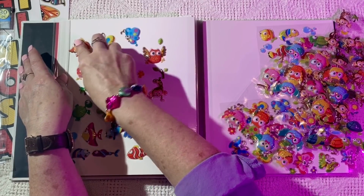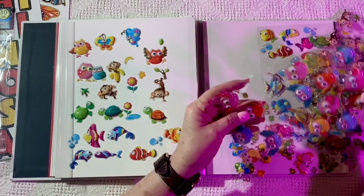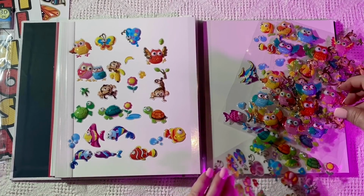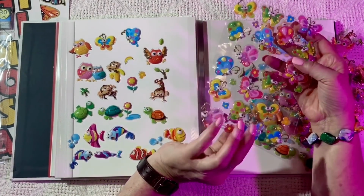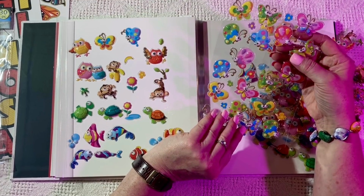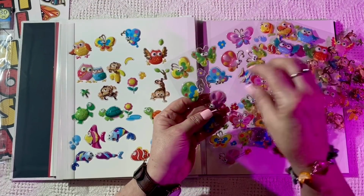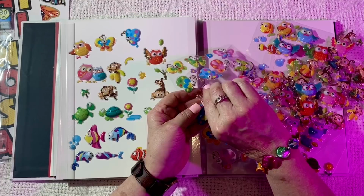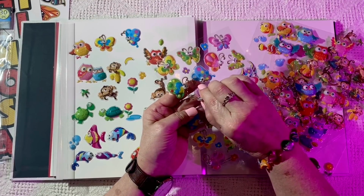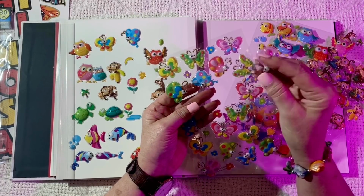Okay, Mr. Owl, you go up there with the butterflies. Let's see, is that enough for this page? I could do one more butterfly, maybe. Maybe in the upper right-hand corner. Where would be the best place for this next butterfly?